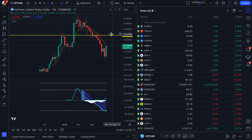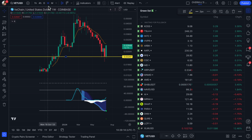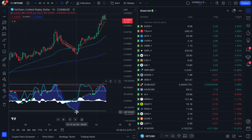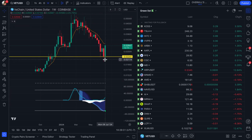Okay, VeChain, look at that candle. Holy smokes, dude. That is a fat candle, up 25% this week. Okay, another one. Again, this would have been a great spot to buy VeChain right here. Beautiful setup there at 0.25. It's up at 0.28 right now, but that is a breakout. That's a massive macro breakout candle right there on VeChain.